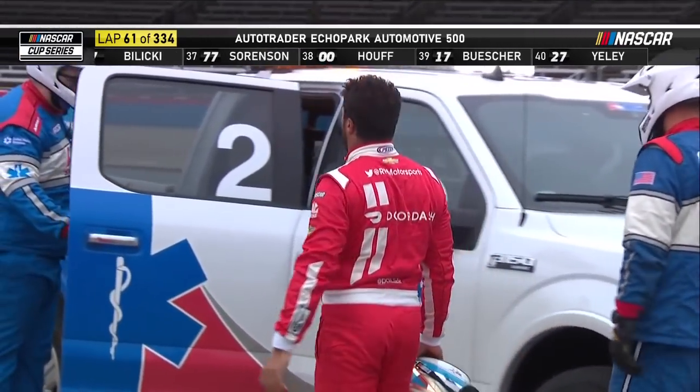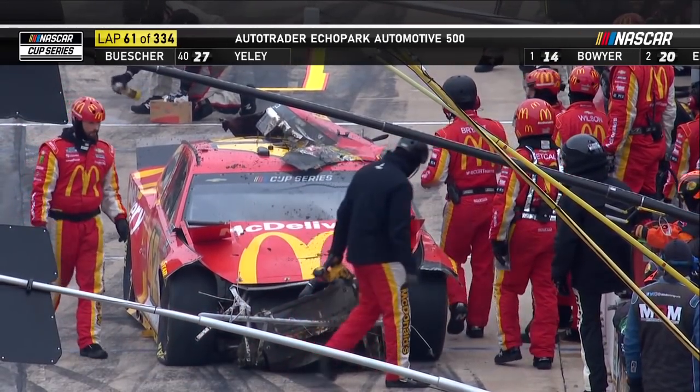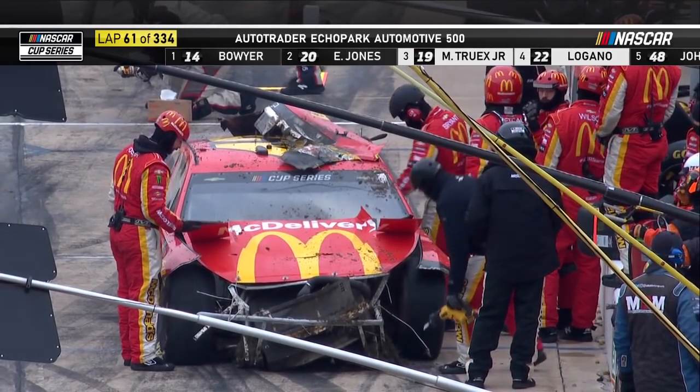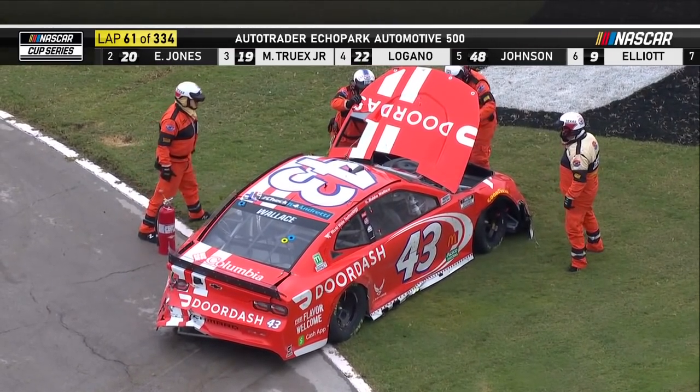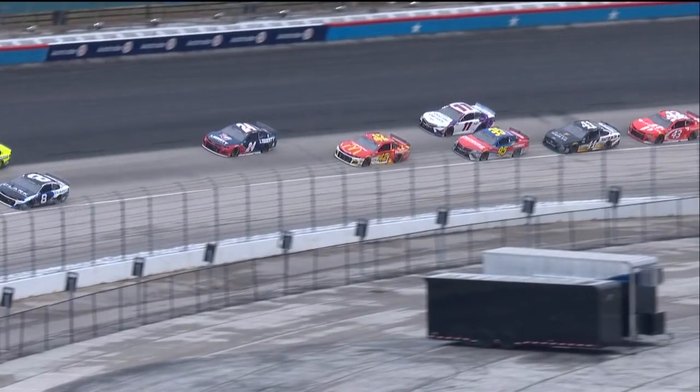Yeah, you see the frustration. Well, you mentioned it. I mean, 72 hours. Yeah. They've been waiting to get back out there and race, and this happens, 2-3 laps into it. Well, we'll take a look at it right here. Jeff, I think Bubba Wallace had nowhere to go. Wrong place, wrong time. Let's take a look at the accident. Yeah, well, let's start it.